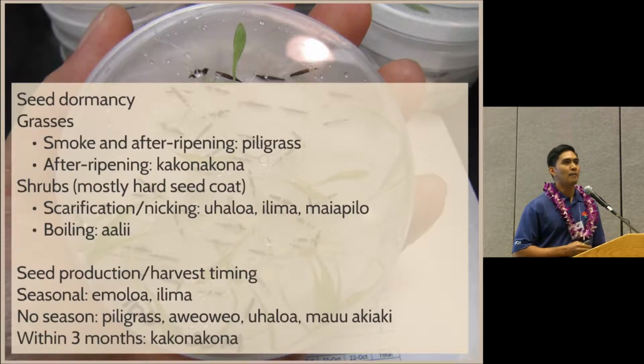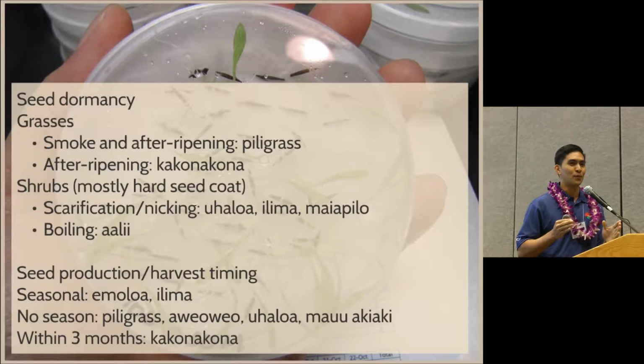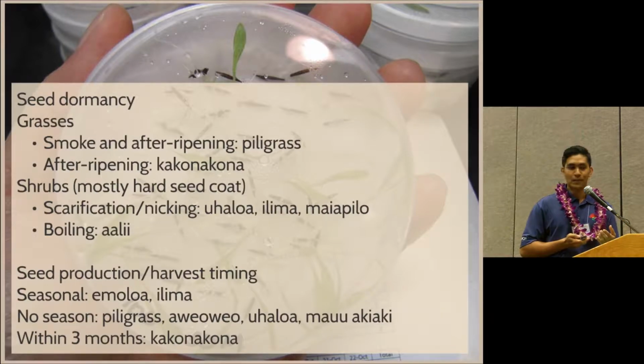Kakonakona is a very short day or short life plant, because it only lives for 3 months. So after 3 months, it produces seed. So Kakonakona can be used actually if you're trying to quickly revegetate an exposed site. So that's the application for Kakonakona.